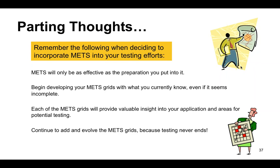And here's a nugget I'd love to pass on as well. Consider that the critical tests you identify in those grids can be great candidates for your test automation engineers. That's the other hat I wear all day long. And we've really identified that those critical tests would be fantastic targets to look at and consider, should we automate this and this and this?